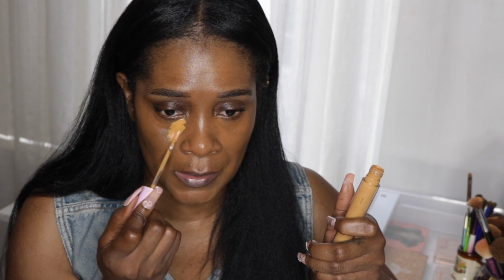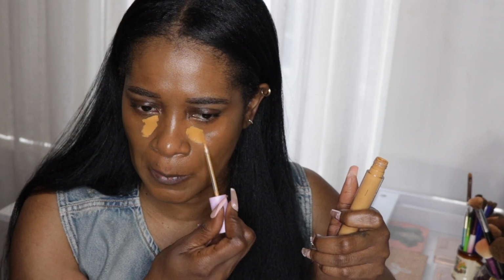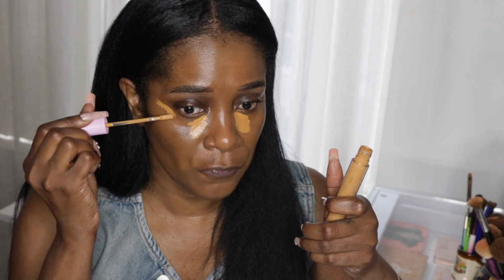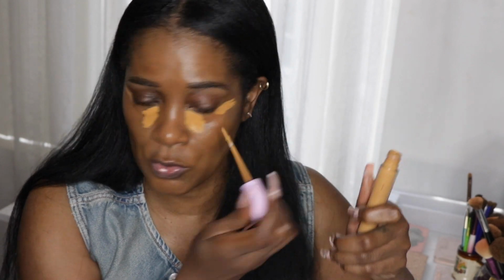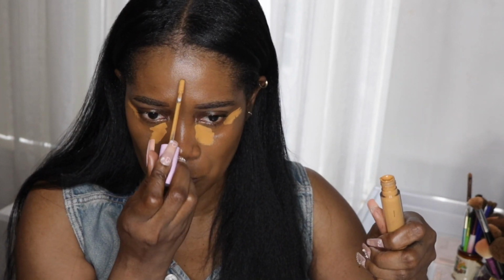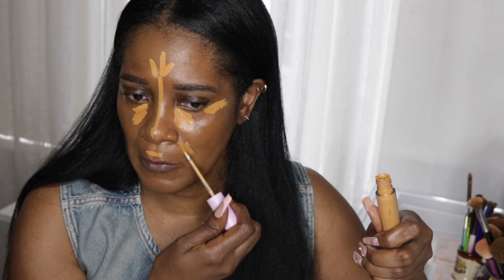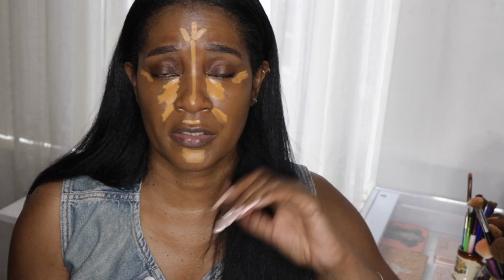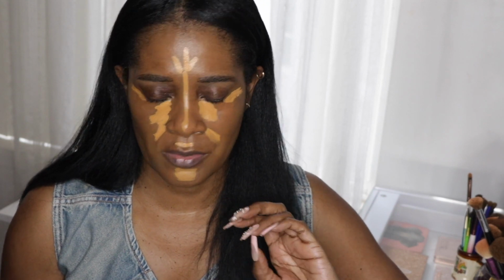I think they can improve their shade range, and this 14, because I purchased online, I was influenced by Morgan Turner, and this shade is super yellow, but I make it work. It has a medium cover. You can get a full medium coverage, I think. It just feels like serum, like they said. It's so good. I love this concealer so much. Oh my god. It has a medium coverage, but to me it covers everything.